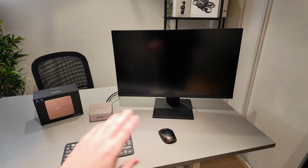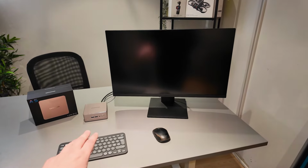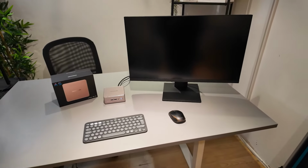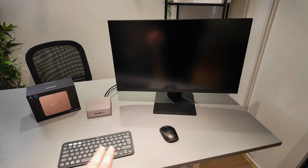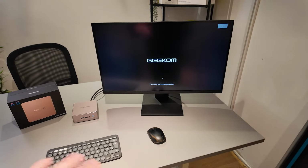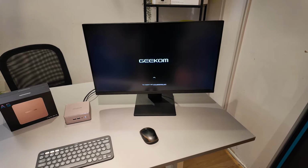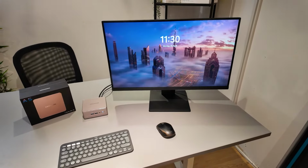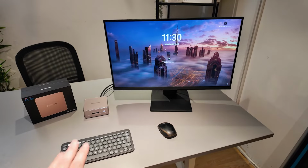So as you can see, I've set the mini PC up here now with a monitor and wireless mouse and keyboard. It takes up very little space here on the desk. And if we go ahead now and turn this on, hopefully it should boot up into Windows 11 pretty quickly. I did go through the initial setup process so that you guys didn't have to sit through that with me. The setup process just involves logging into your Microsoft account, setting up your Wi-Fi network. Windows itself is already installed and good to go.